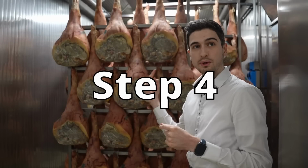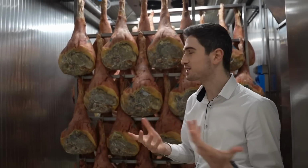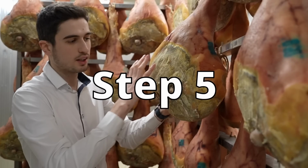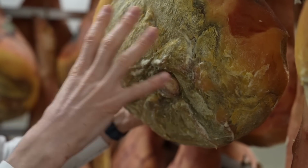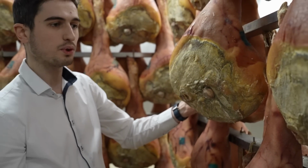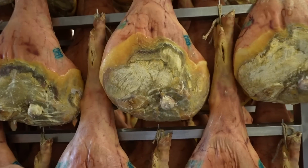Step number 4, the dryer. In this phase, after we wash out the mold, we're gonna put the prosciutto in this room to dry all the water inside. Step number 5, the pre-aging room. They're covered in a protective cream and left to age for another month. They are very dried, so they are ready to go on with the next phase. We go upstairs. Step number 6.